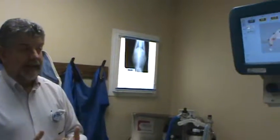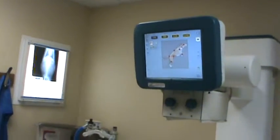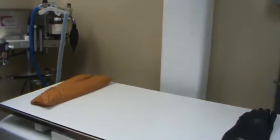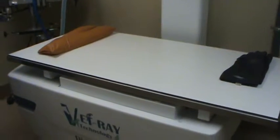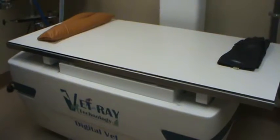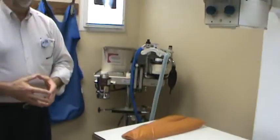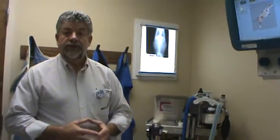So digital x-rays are just, I'm amazed how things that we can see now that we missed years ago. Our staff loves them. We can take six views probably faster than we could take one or two views with the older traditional x-ray.